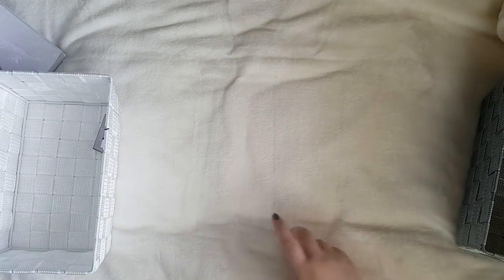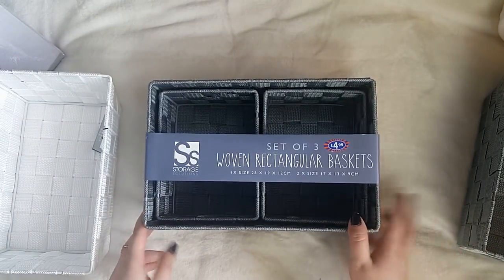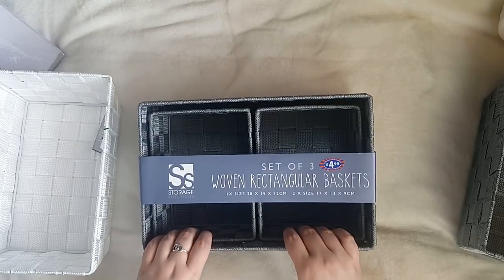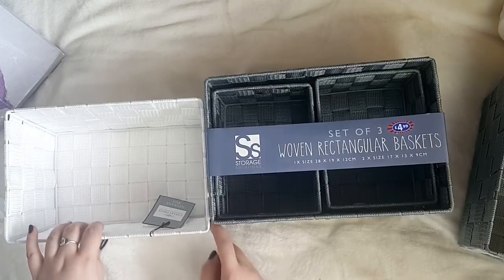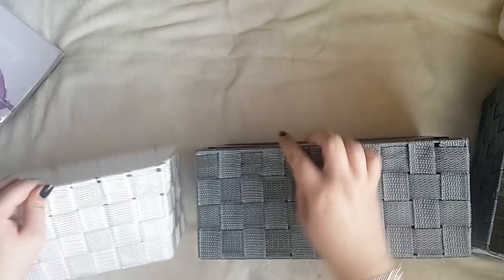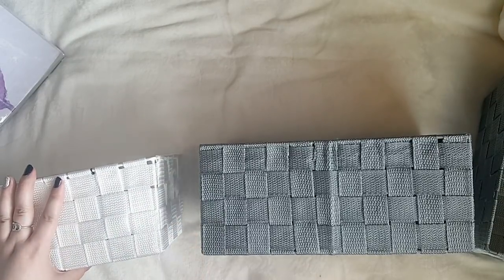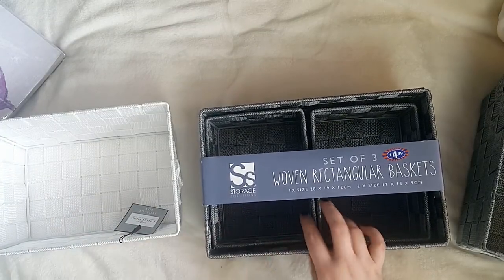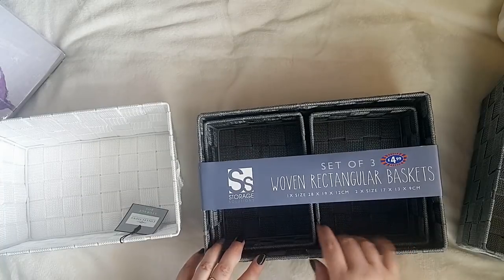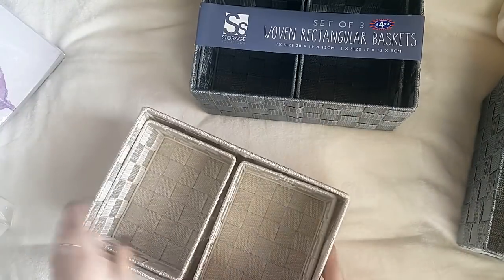But then in B&M yesterday, I found these. So again, it's the same style of basket, but these are sets of three for $4.99, and the bigger one is bigger than these ones, and it's slightly more square on the sides. It comes straight down, whereas these ones taper in a little bit, and I thought they might look a bit neater. And as you can see, you get the two smaller ones as well, and they had them in grey, in blue, and also in this creamy taupe colour.